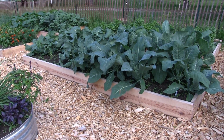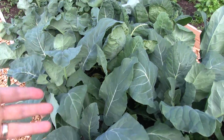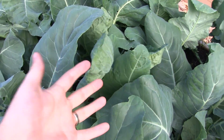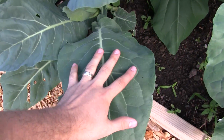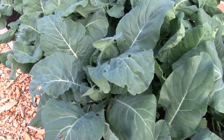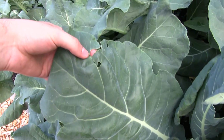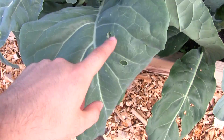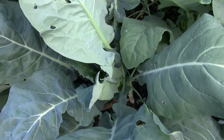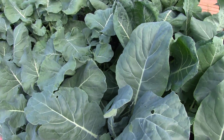So check this out. As you can see here, absolutely no netting. I know people who simply cannot grow plants without netting. But look at this, these are our Brussels sprouts, phenomenal plants. I mean, look at how big these leaves are. I've never seen Brussels sprout leaves this big. They're huge. It's just insane. You get a little bug bite right there, a little bug bite right there, but look, they're not staying around. They're not on the undersides of leaves. They're just not here. They've left.